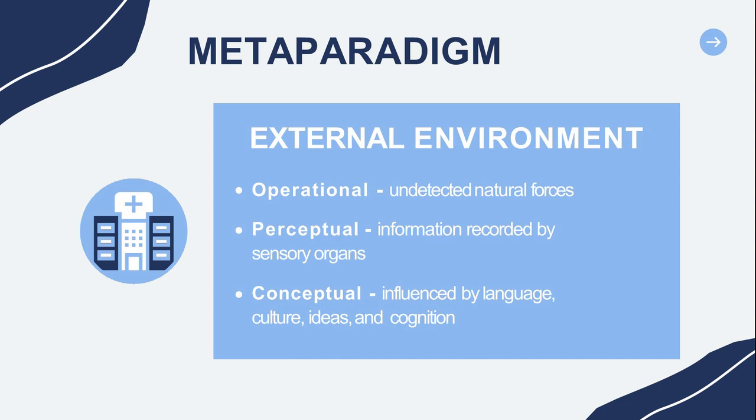Second is the perceptual environment. It consists of information that is recorded by the sensory organs, including light, sound, touch, temperature, chemical change that is smelled or tasted, balance, and proprioception. Lastly is the conceptual environment. It is influenced by language, culture, ideas, and cognition that encompasses the ability to think and experience emotion, value systems, religious beliefs, and individual psychological patterns that come from life experiences.